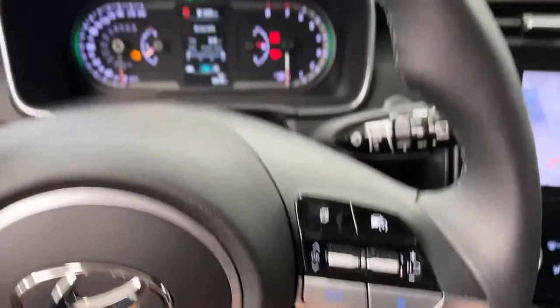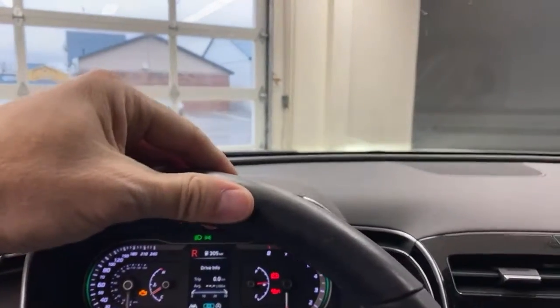So lane follow assist, of course, can center you completely in the lane, and the car actually steers itself, keeping itself centered in the lane. So you're still responsible for where your car goes. But if you just keep your hands on the wheel, you can feel it nudging you back and forth to keep you dead center in the lane.